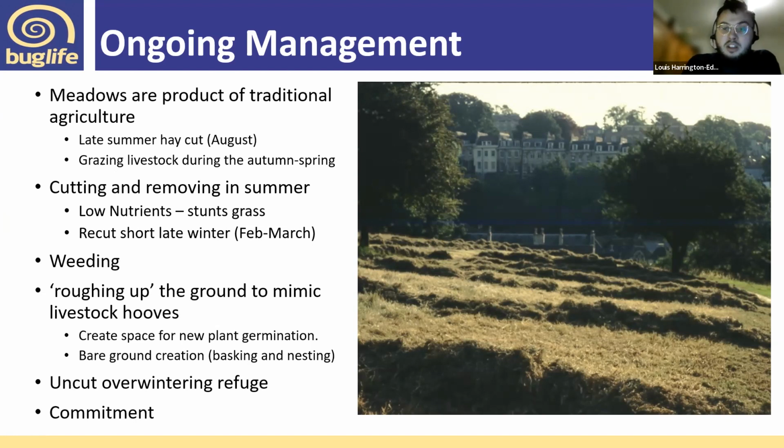When cutting a meadow as well, it's also really helpful to leave areas uncut, as these can provide refuge for invertebrates that overwinter in longer areas of grass, or having really good bushy hedges in the nearby vicinity as well. But also when managing a meadow, you'll see an increase in the diversity and what it's providing for nature over time. So just maintaining that commitment, not getting disheartened. It's a bit of a holistic experience creating a wildflower meadow, so just sticking with it. And you'll see the results improve as you go through time.